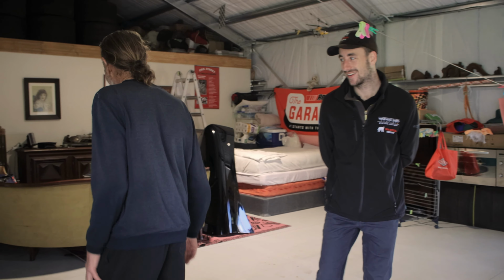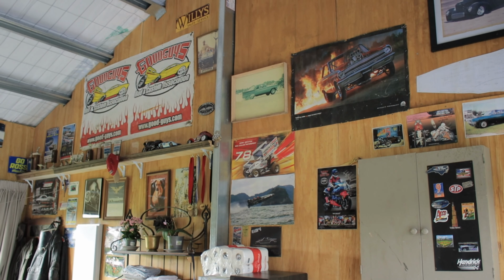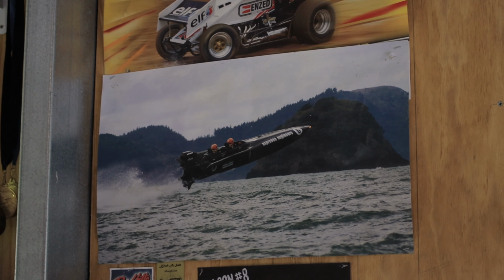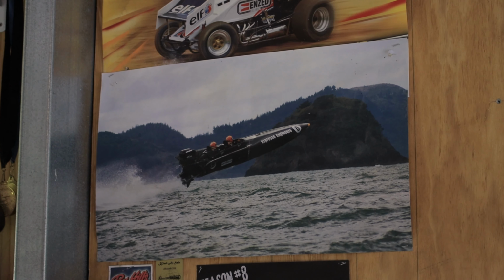Nice. Awesome. So there's some awesome pictures on the wall here, Dave. Tell me about this jet boat here. That's a bat boat. That boat we got up to 103 mile an hour, but we used to jump out of the water all the time like that. We actually put it in 7 times in 3 years. I went under the water in that thing.